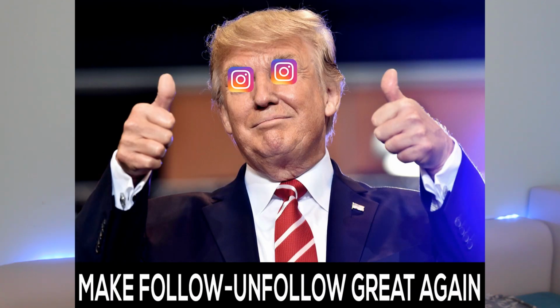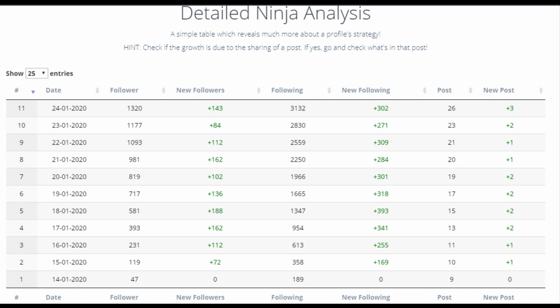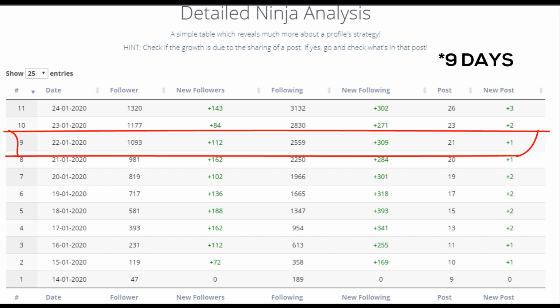Since Instagram changed some things, the exact strategy that I mentioned is a bit outdated, so now after some testing I've changed it up a bit to make it work great once again in 2020. This is the account on which I've started this method in 2020, and as you can see I've managed to get 1000 active followers in just 10 days.